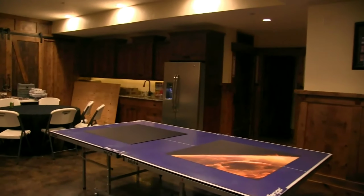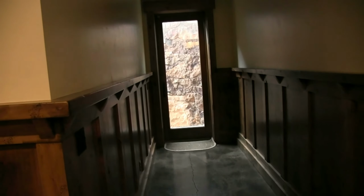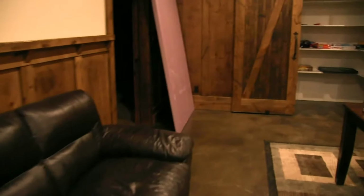Here's the downstairs game room. It's kind of quiet right now. Right over here, we have another room with more stuff to do. There's the escape to the outside. Over here, this is super cool. This place has its very own movie theater. Kinda cool, huh?